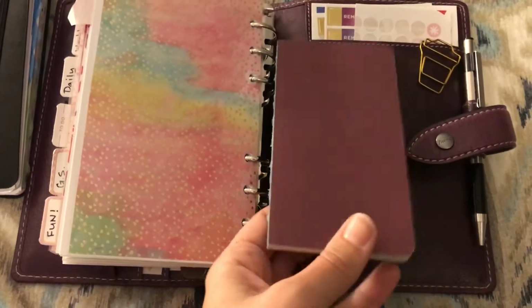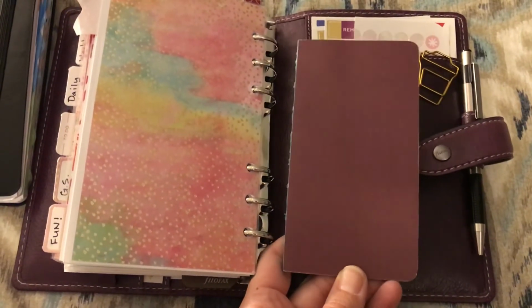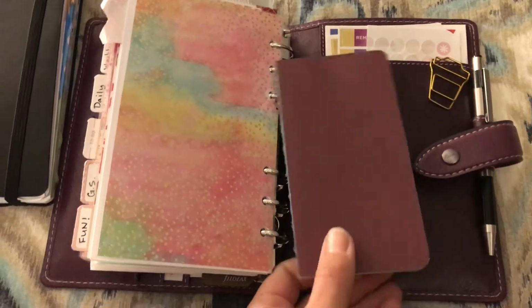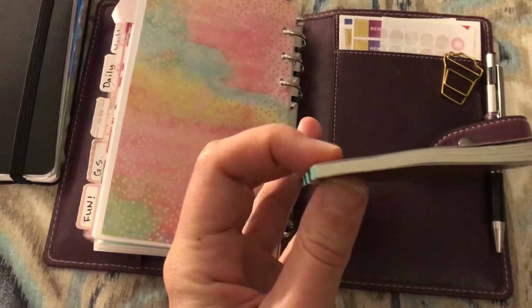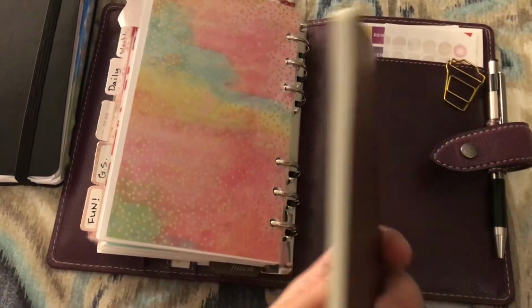I had bought this for my traveler's notebook. It's the height of a pocket or an A6-ish, but it's more narrow. So I wanted to try it. Really, the narrowness didn't bother me. What bothered me was look how flat that spine is. You cannot get an elastic in there without beating up this cover. So I never used it in my traveler's notebook.